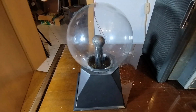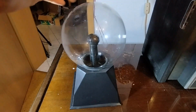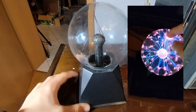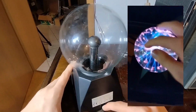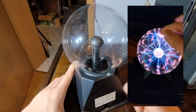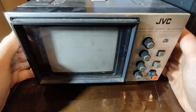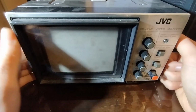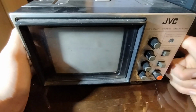I got this. You might know them. Those are those cheap high voltage things. I don't really know how they are called, but I already tested it and it works. I sadly don't have the power supply on hand right now. And then I took this monitor, which is in pretty rough shape. It definitely needs a good deep clean. And I'm a little bit afraid of turning this thing on.